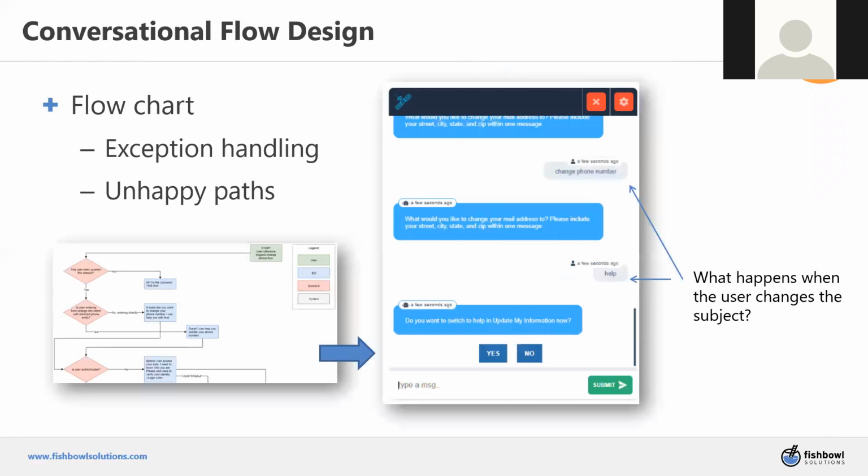So on the planning side, conversational flow design. On the left there, kind of that conversational flow diagram and flow chart with the different exceptions that might be encountered and how to handle those, especially when a customer takes an unhappy path. So as Dan showed in the demo, when sentiment or a question is asked and they can't get a response, being able to seamlessly transfer that over to a live agent.